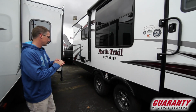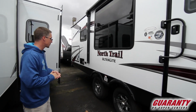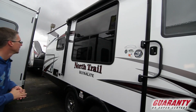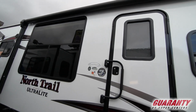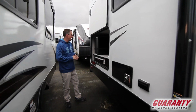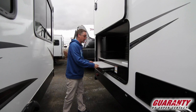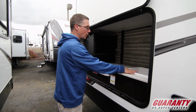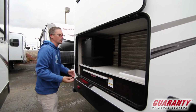On the outside of the trailer here, the North Trail does come with the wide track suspension. It also has a nice large electric awning. Down, we've got the outside speakers. Here is the outside kitchen. Everybody loves an outside kitchen. So you've got prep space here, sink with hot and cold water, electric fridge, and you're going, well, where do I cook?